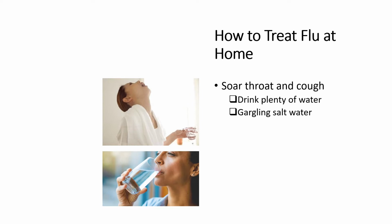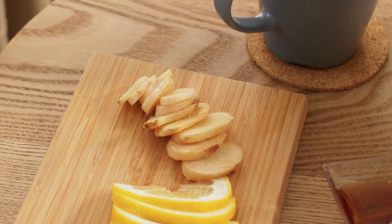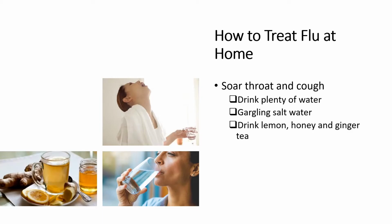You can also try lemon, honey, and ginger tea. Ginger helps soothe your throat by relieving inflammation. If you do not like ginger, you can just drink lemon and honey tea. You should never give honey to a child younger than 1 year old as it contains botulinum spores. While they are usually harmless to older children and adults, infants' immune systems aren't able to fight them off.